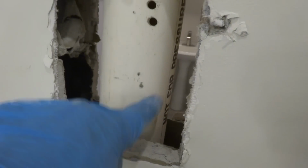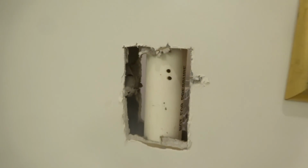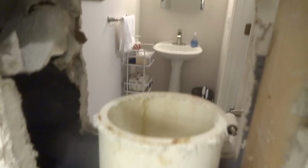Whatever you want to do that's going to fix it, Steve. Yeah, so I'll probably make a cut here, and put a spool piece in there with a couple of clamps. So I made a couple of cuts there. I'll just put another piece in with a couple of rubber bands. It'll be fine.